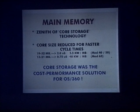Just very briefly on the main memory, the importance of which has been emphasized, I think, three times already, so I won't say a lot more about it, except to say that, of course, core storage already existed prior to 360. What hadn't existed, in fact, was the reduction in the size of the cores, and also the degree, once more, of automation in the manufacturing process.